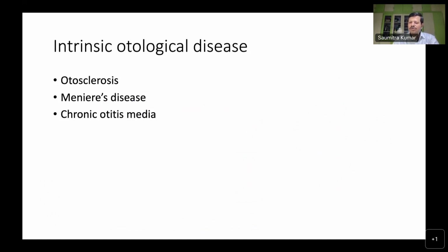You can have otosclerosis where along with the conductive deafness, you can have some amount of sensorineural deafness. We all know that there is a condition called cochlear otosclerosis which can give rise to sensorineural hearing loss, where there is spongy bone formation on the cochlear bone also. Well, Meniere's disease, this is very important in the pathophysiology of sensorineural hearing loss, and repeated attacks of acute Meniere's disease will lead to sensorineural hearing loss.